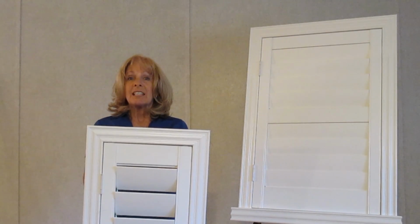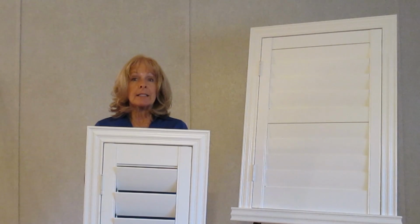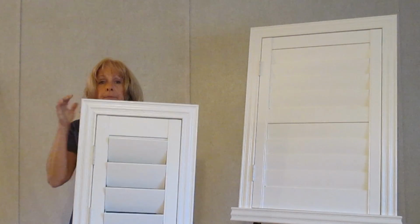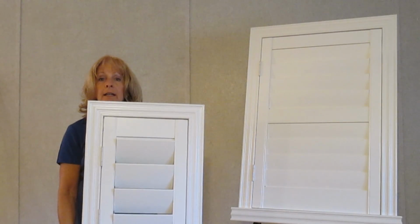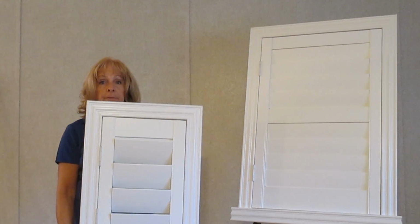These shutters give you everything. It gives you the function and it gives you the cosmetics, it gives you the look, because these shutters have a frame around them and a sill cover. So you have the cosmetics, it looks good, and the function.